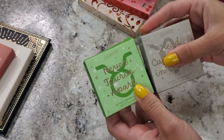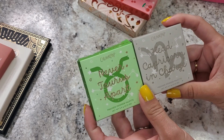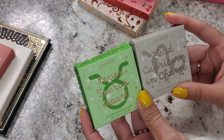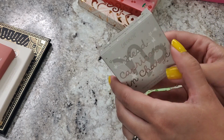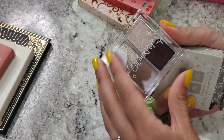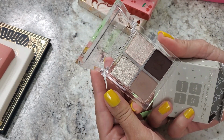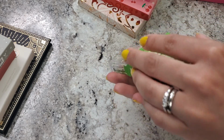I had 2 Zodiac quads I had not used still at that time. I have 3 quads in total of the Zodiac ones. I have used Head Capricorn in Charge. It is this cool toned neutral palette. And I still have not used Never Tore Us Apart.